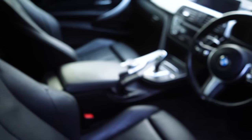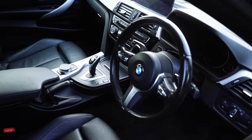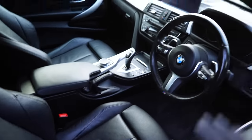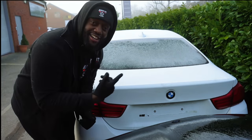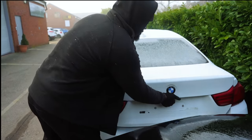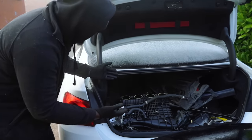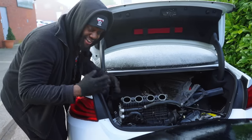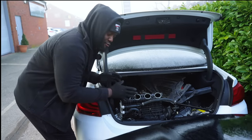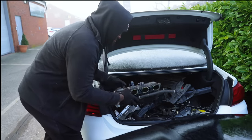Get to the interior of the car. Look, everything is immaculate. No problems whatsoever. But then we got a massive problem when we look in the boot. Let me open it up. Have a look at this. Now I'm laughing, but inside I'm actually crying. I'm crying, trust me. Have a look at all of this.